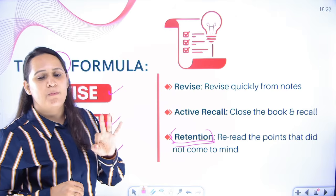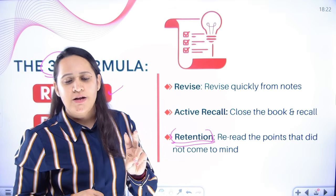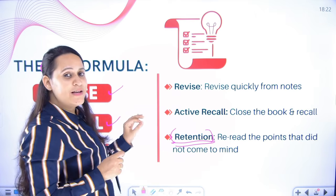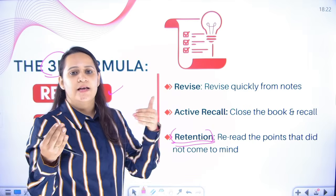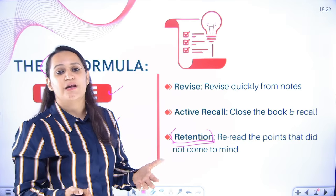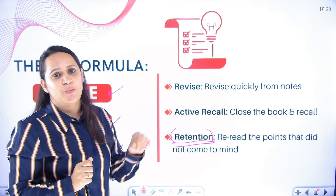So this is the 3R formula method, that is first you do the revision, close the books and do active recalling, only mental revision. If you forget anything in mental revision, then you're going to go back to the books, study for the purpose of retention. Follow this method, only then you will be able to complete the vast syllabus in a given shorter span of time, because you have 18-20 chapters in every subject and you don't even have 24 hours in hand for the next day's exam. So you have to be very selective and strategic when you are doing revision.